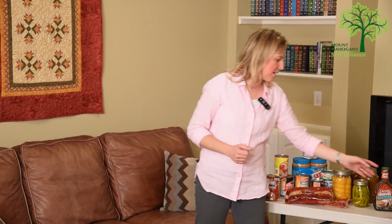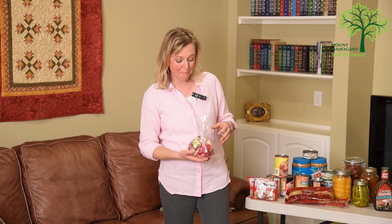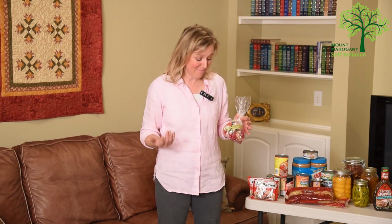The other thing you need to think about storing is mental foods. We call them mental foods. So in any type of an emergency, we're going to be having a hard time. We may not be very happy. Kids especially may not be very happy. So store some stuff like this.